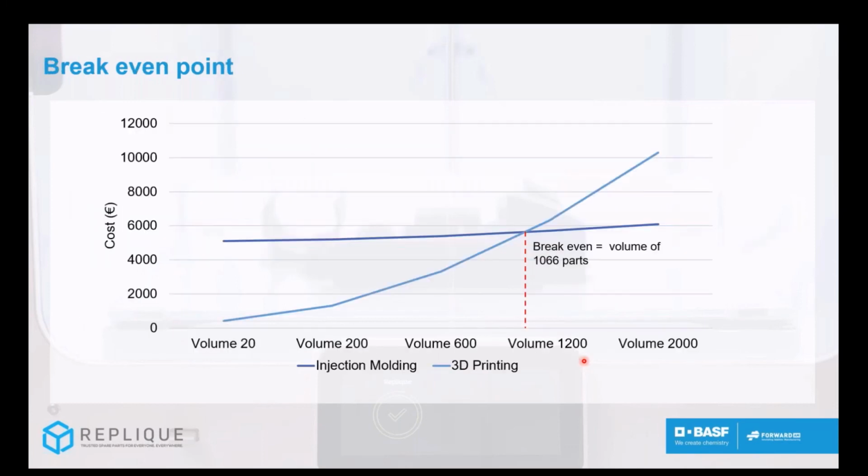What we have also done through our research and observed is there's an approximate breakpoint, let's say around 1,000 parts. So 3D printing is definitely a very good solution to opt for if the volume of the part needed per year is less than, let's say, 1,000. But if it is more than 1,000, then of course 3D printing does not make sense, and this is where other technologies also come into the picture.